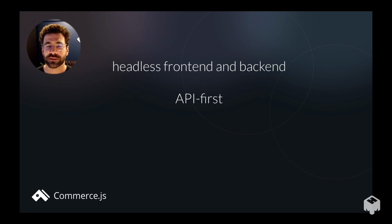Secondly, Commerce.js is API first, meaning everything we offer as a platform can be consumed and accessed via an API. So with 100% API coverage, you have complete freedom to customize your e-commerce business as you need it. With Commerce.js, you are in control of your brand and your business operations through our APIs.